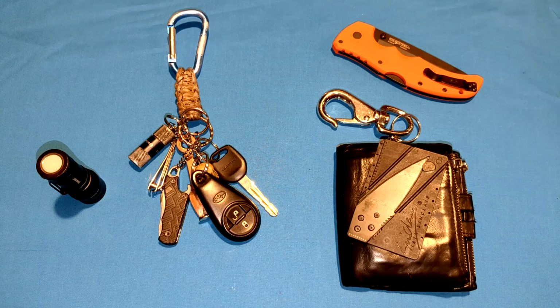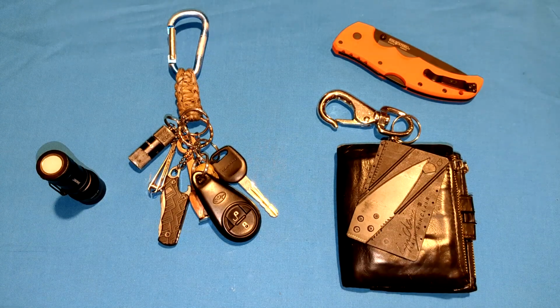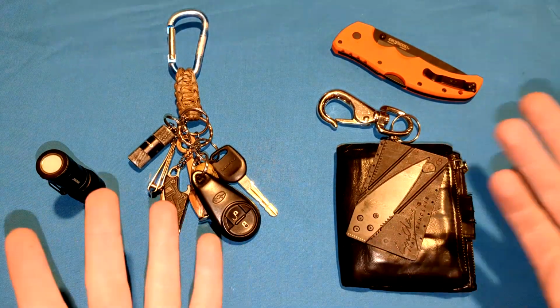I don't currently carry a gun because my concealed carry license did not come in yet, but I applied for it, and if all is hunky-dory, I should be getting that soon, and you will see guns being carried on me as well. I am excited to make that EDC update video. But just for an introduction, this is generally what I carry.